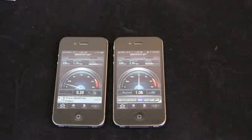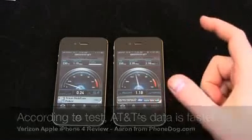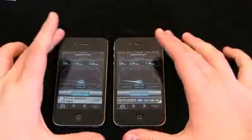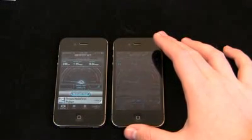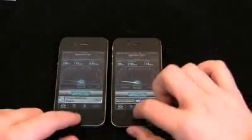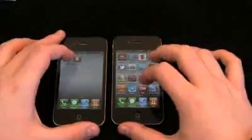So, the perk is, it depends on how you use your iPhone. If it's a data machine, you may want to consider keeping it on AT&T unless you're in a really high traffic area like New York or San Francisco. Otherwise, if you want the call reliability, and you're in an area where Verizon works better, the Verizon iPhone is the way to go. So a lot of different factors to keep in mind when you're thinking about which one to buy.